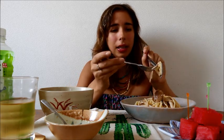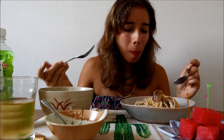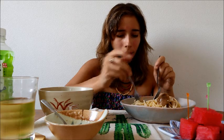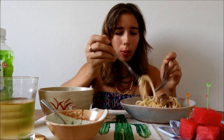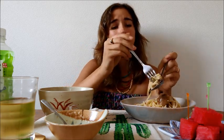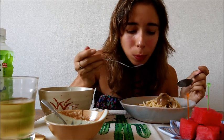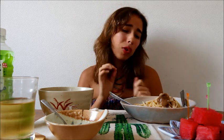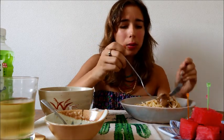Let's try the pasta. Oh my god. Wow. Okay. I know miso butter pasta with mushrooms doesn't sound exciting, but guys, when the miso is good, and the mushrooms are so squishy and chewy. Look at this mushroom.